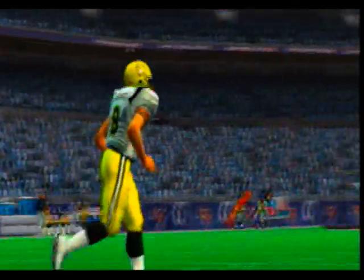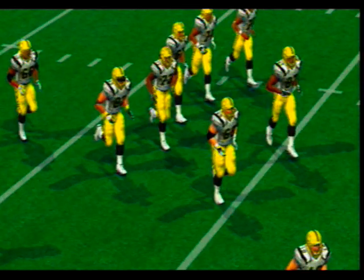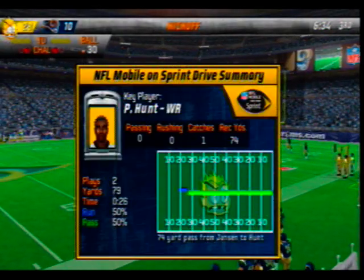Now that's just the type of thing that you come to expect from these guys. They do a really good job scripting the plays that they're going to be running. And they do a great job of executing them when they run them.